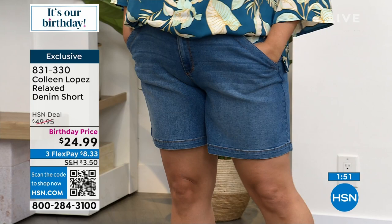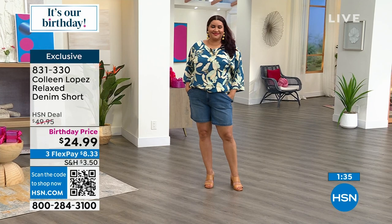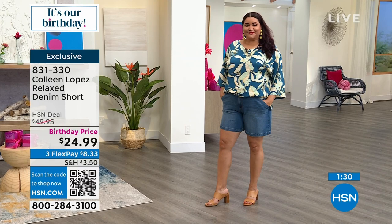They're so comfortable. For a little short, they're a little bit longer, so they can be just a little more versatile, a little bit dressier. They have a 7-inch inseam. They're done in this cotton blend, 70% cotton, so they have a really nice premium denim feel about them. Nice amount of stretch. They're a brand new price. Wow, $24.99. That is a bargain for these.